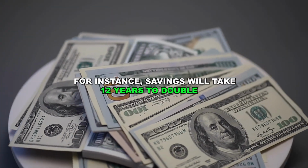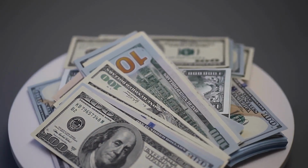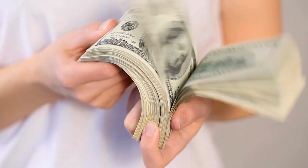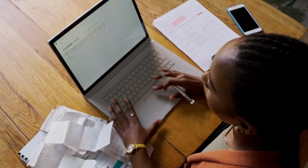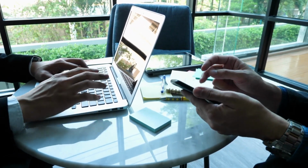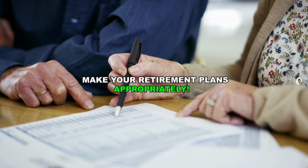For instance, savings will take 12 years to double if a deferred annuity yields a 6% annual return. Hence, you would need to start taking withdrawals from your account 3 years after you retire if you want your money that has doubled to last you for 15 years in retirement. By calculating how long it will take for your funds to double, the Rule of 72 is a helpful tool for retirement planning. Using this information, you can begin making the necessary preparations and guarantee that your retirement savings will last you the duration of your retirement. Hence, if you're considering getting a deferred annuity, remember the Rule of 72 and make your retirement plans appropriately.